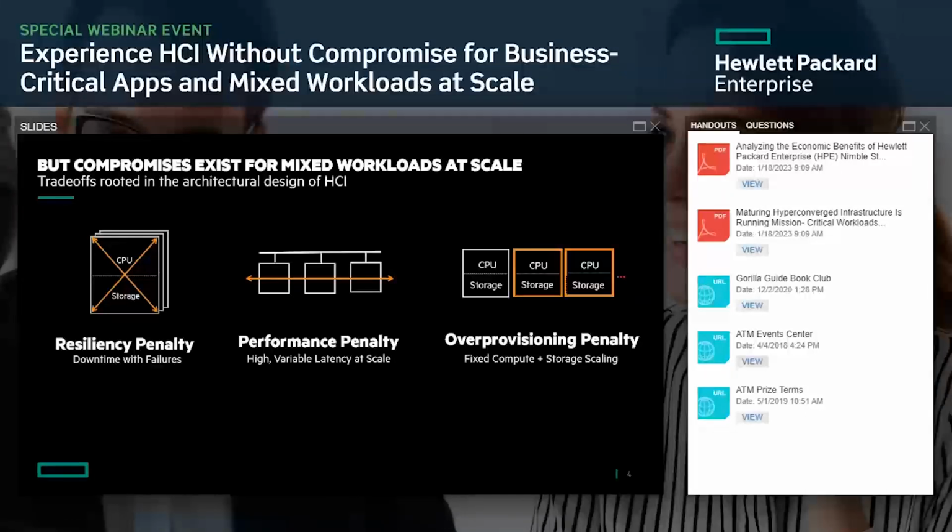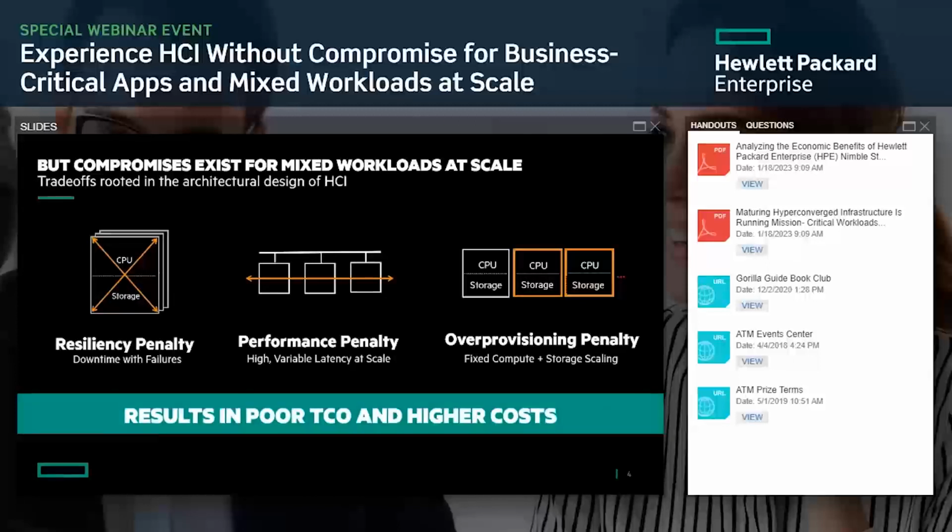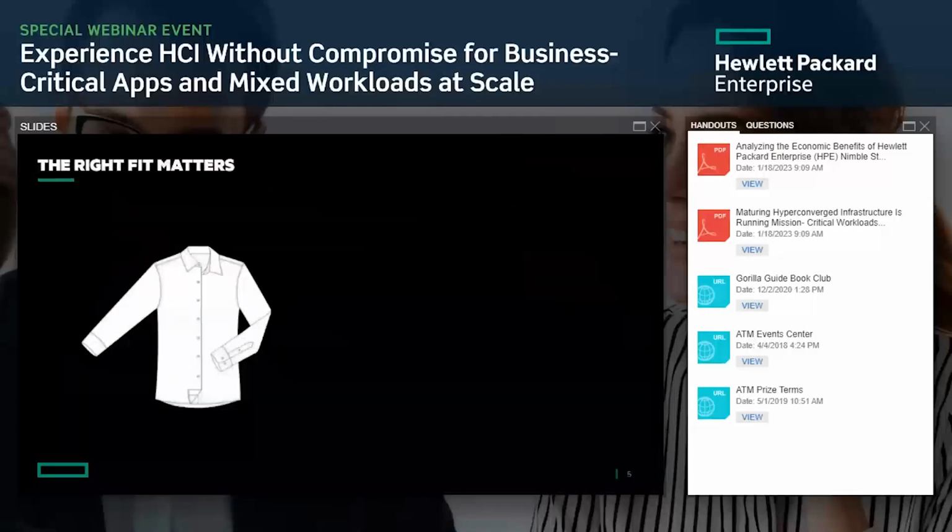And so what they're finding, as they start to add and scale their environments to accommodate these workloads, is they're having to make a lot of compromises, specifically around storage, I would say, right? It's the amount of resiliency, it's the amount of performance they require. It's forcing them to essentially over provision, right? And because that traditional HCI appliance, compute and storage in an x86 server node, isn't very flexible, they're left with a significant amount of unused resources. And this is what's driving a really poor total cost of ownership and significantly higher costs overall.